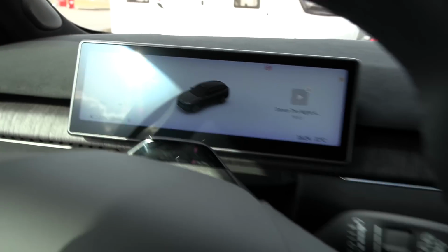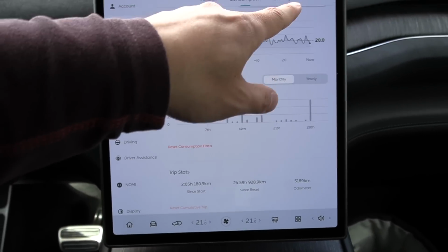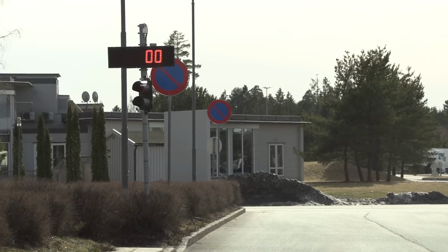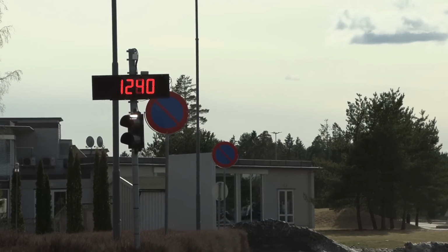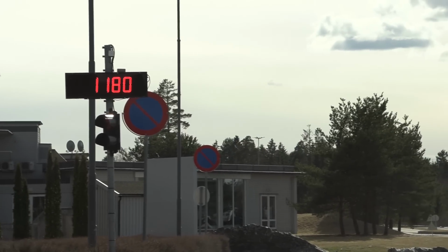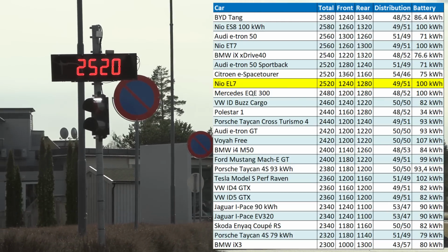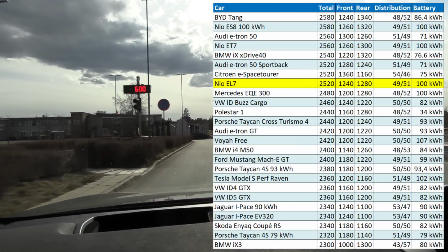So I guess maybe this is time to enable the battery heater. Wait, where is it again? And then we drive. Yeah, here, manual battery heater option here. Now let's check the weight on the backup scale in Gardermoen. Oops, front axle. Whoa, what the heck? Okay, the whole car. What? Wait, oh, sorry. It's almost as heavy as the ES8. Damn.